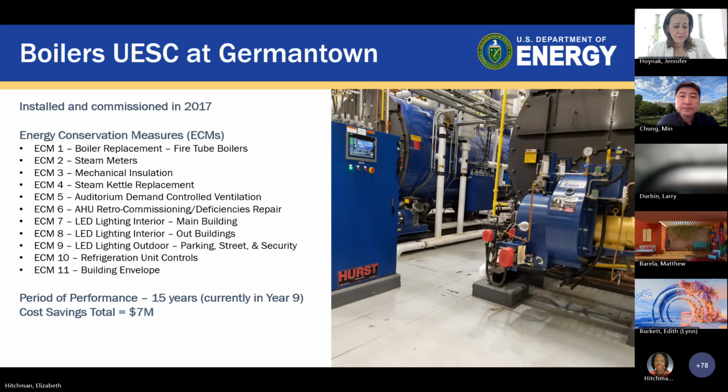The ECMs allowed us to do this project in such a way that Pepco paid the upfront costs, and we are obviously paying them back with our energy savings over a 15-year period, and we are currently in year 9. So I talked about the boilers. We also did steam meters and mechanical insulation, and that's just a reminder too: there are obviously some very active systems that you can put in place, equipment replacements and things like that.